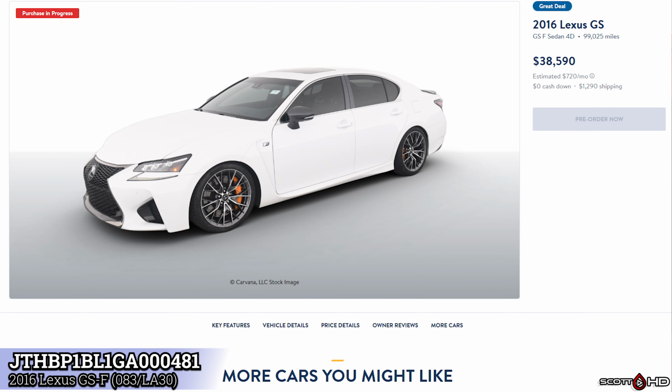This is a 2016, paint code 083, which is white with gold flake with LA30 interior, which is the red interior with the standard carbon fiber trim. This popped up at Carvana in Virginia, and it looks like it is a New York and Pennsylvania car until it recently moved to Virginia. It has 100,000 miles on it, and they're asking $38,500, and it was reserved within about 4 hours of it being listed. So very quick for the sale.